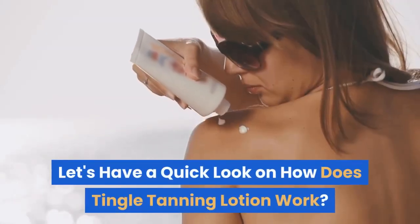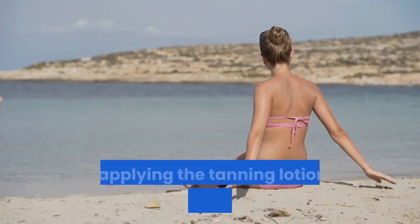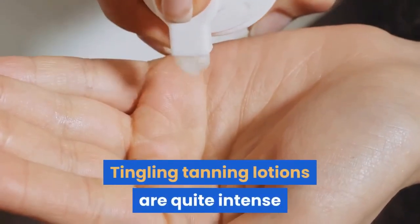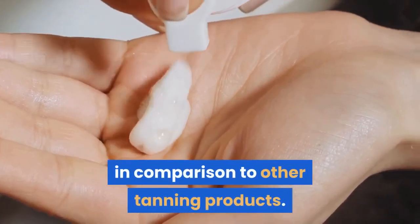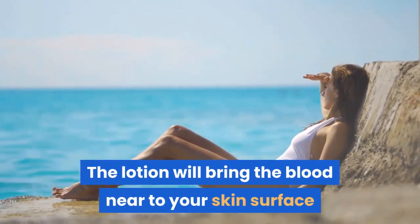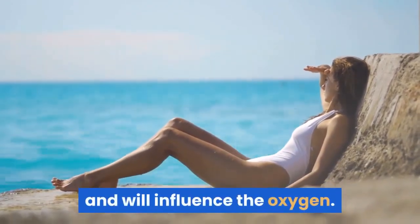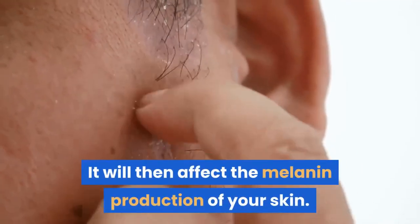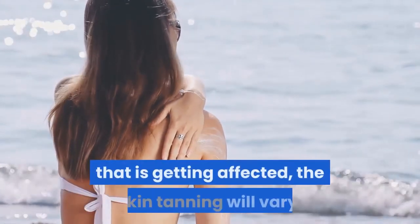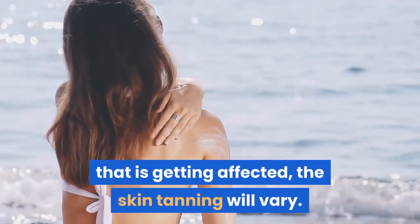How does tingle tanning lotion work? After applying the tanning lotion, you will feel a tingling sensation. Tingling tanning lotions are quite intense in comparison to other tanning products. The lotion will bring the blood near to your skin surface and will influence the oxygen. It will then affect the melanin production of your skin. Depending on the amount of melanin that is getting affected, the skin tanning will vary.